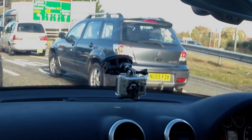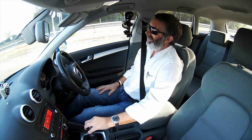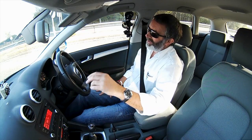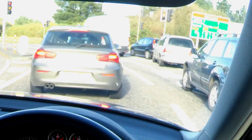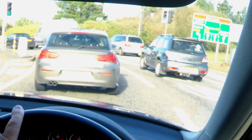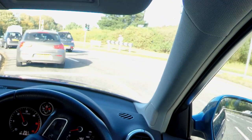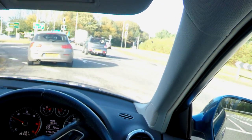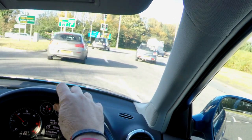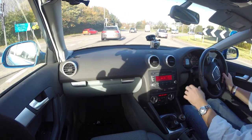Think bike, child on board, and can't shut his door. Should have a warning inside saying, make sure your door's shut as well. Oh gosh, make sure you're in the right lane.